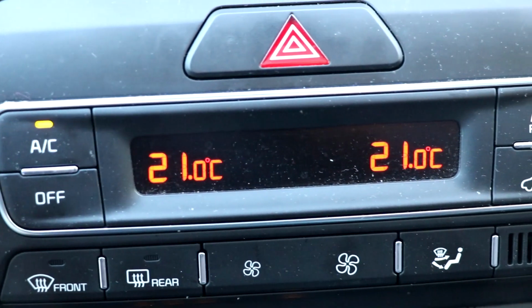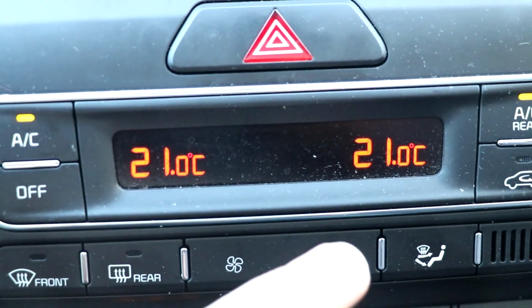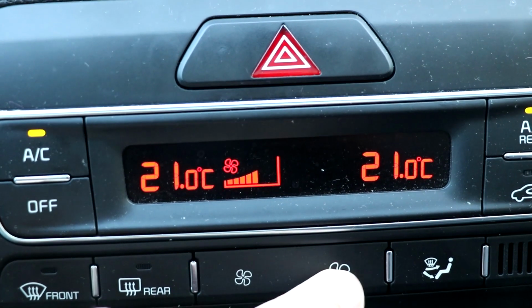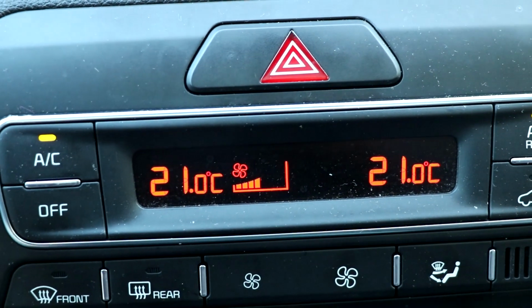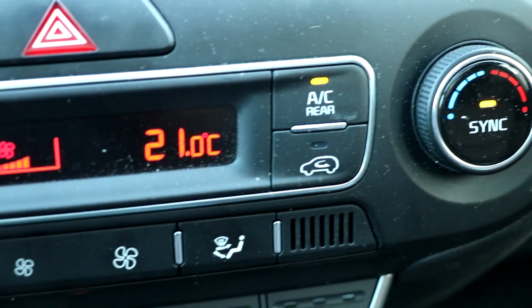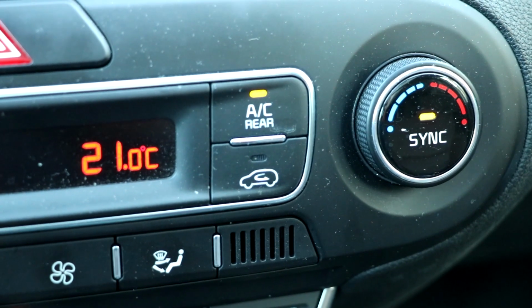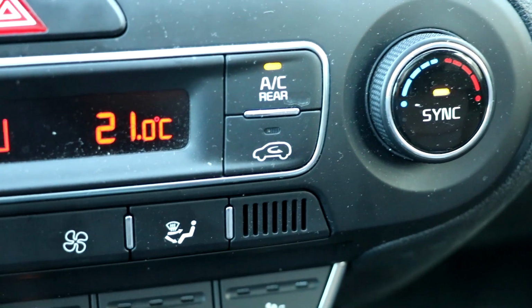Just below that is the off button, which completely turns off the air vents. The little screen in the centre displays the temperature for each side and the fan speed. This button here allows you to turn the air conditioning off in the rear. This car also has a button for allowing you to recirculate the air inside the interior.